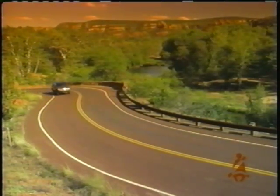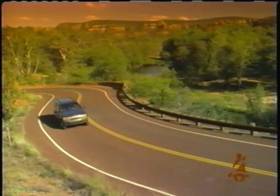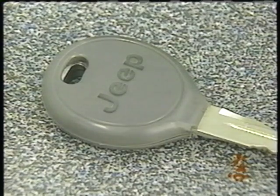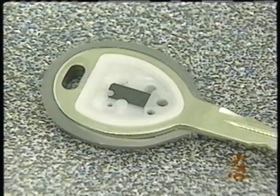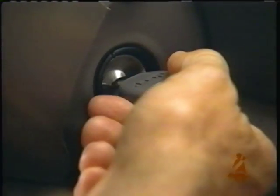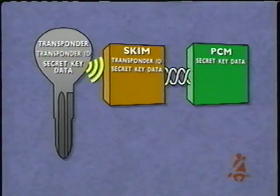Grand Cherokee also features the Sentry Key engine immobilizer system to help prevent theft. Unlike conventional keys, underneath their protective gray covering, your keys contain a small integrated circuit chip. The chip contains a tiny radio receiver and transmitter. When you insert the key into the ignition and turn the ignition on, the car transmits a randomly coded signal to the chip located in the key.